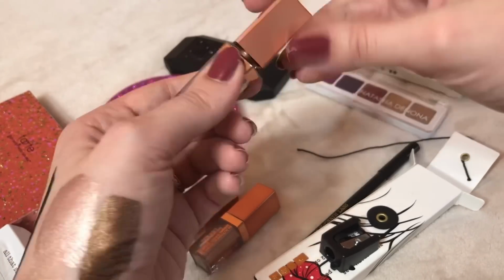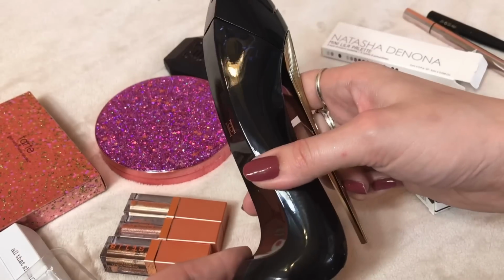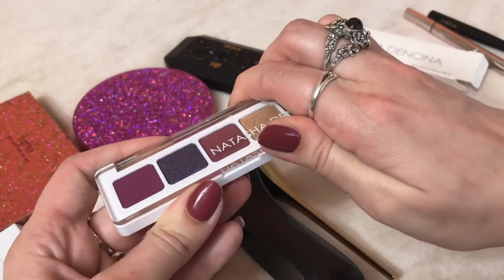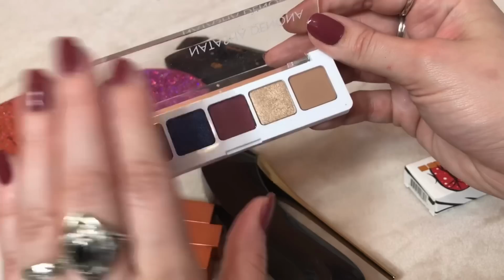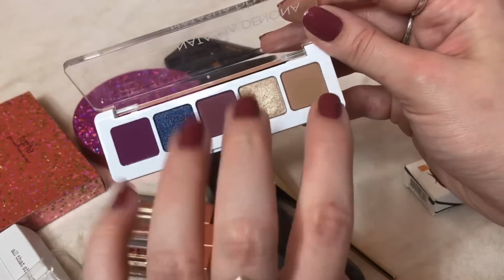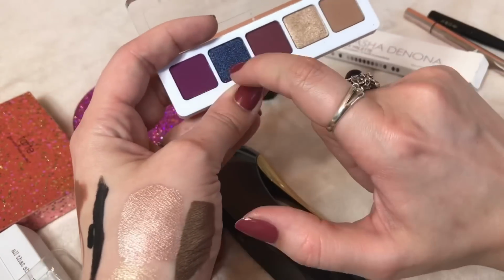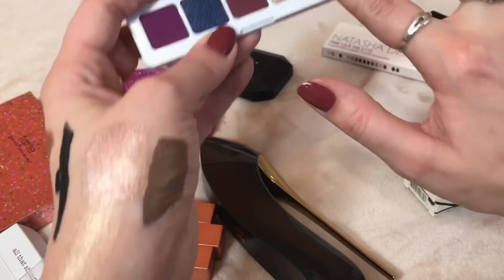I love this one. So if I had to pick, the Good Girl perfume would be a definite favorite of mine from my purchase. Then my second one would be these shadows because they are so cute and so nice. And I feel like if you cover these two shades, you can definitely get a really wearable look with these three. This is a beautiful brown. It has a really nice shimmer. And then these two I haven't played around with yet, but it's just so creamy and so buttery.